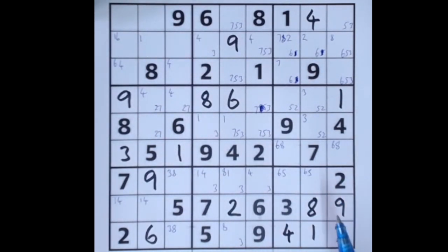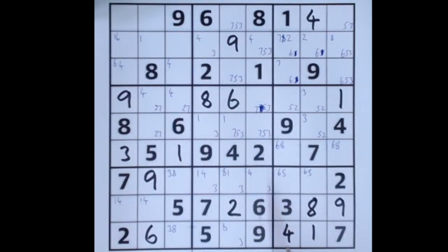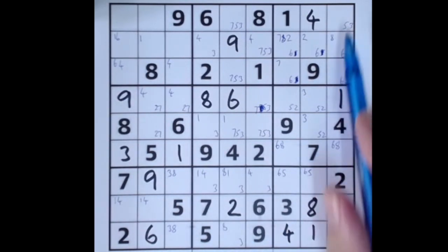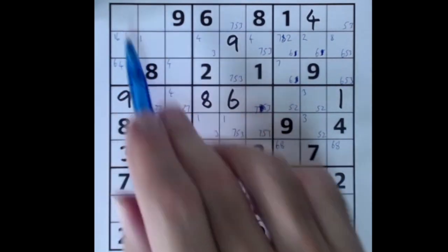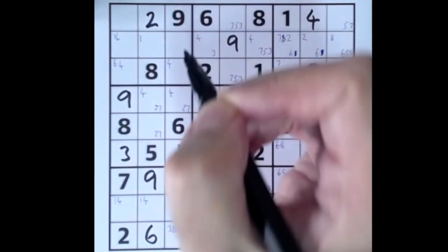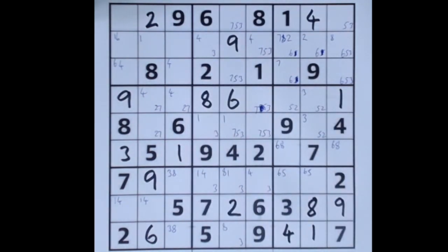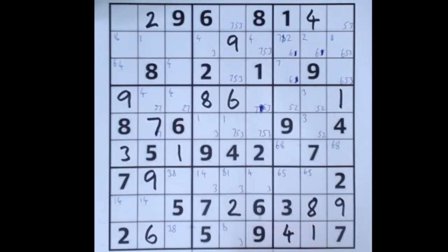Okay, so I can get this number as a 2. It's something I should have seen a long time ago, but didn't. So we've actually got a 2 blocking this square here. This 2 blocks this square, and this 2 blocks this square. So probably you've been looking at that for a long time, pointing and screaming at the screen, saying, why don't you see it? I didn't. So now we've got that. Clearly that's a 7.